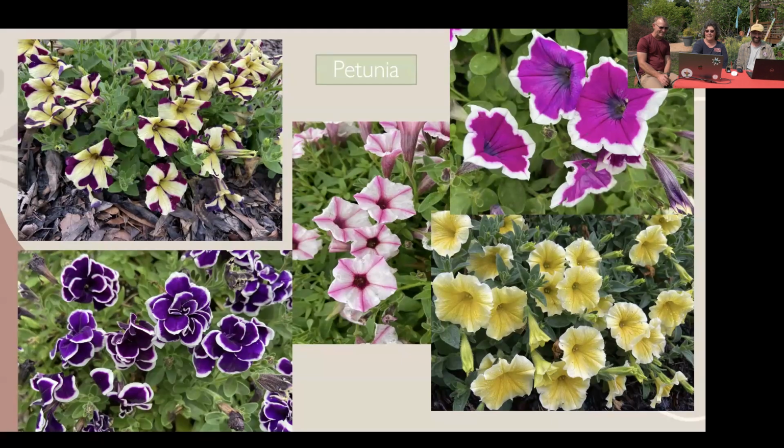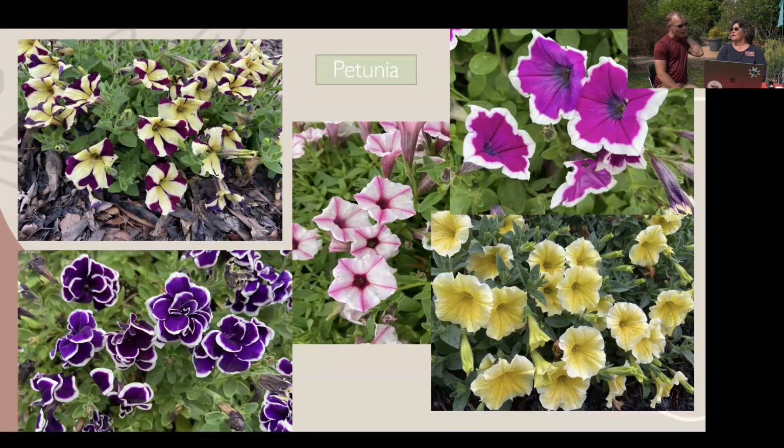Then you have doubles, and you have singles of these. And now they have these splotched ones, which I kind of joke with a friend of mine looks like they have water spots. Headliner, I think, is what it was called. There's a couple different ones, but they have these splotches.